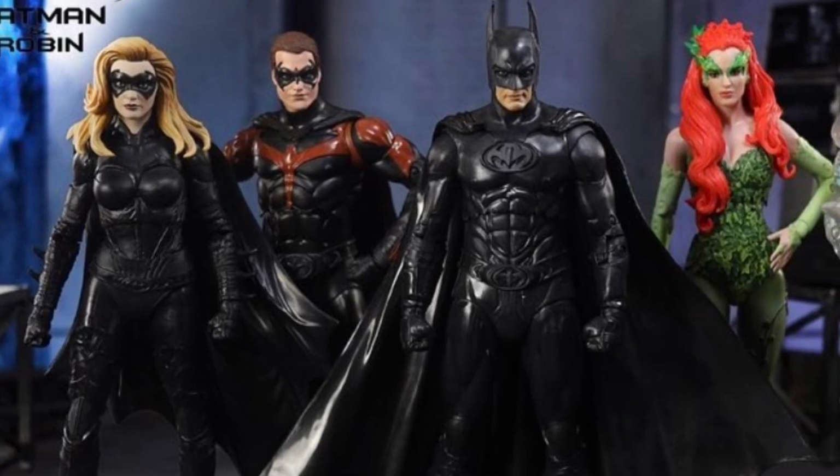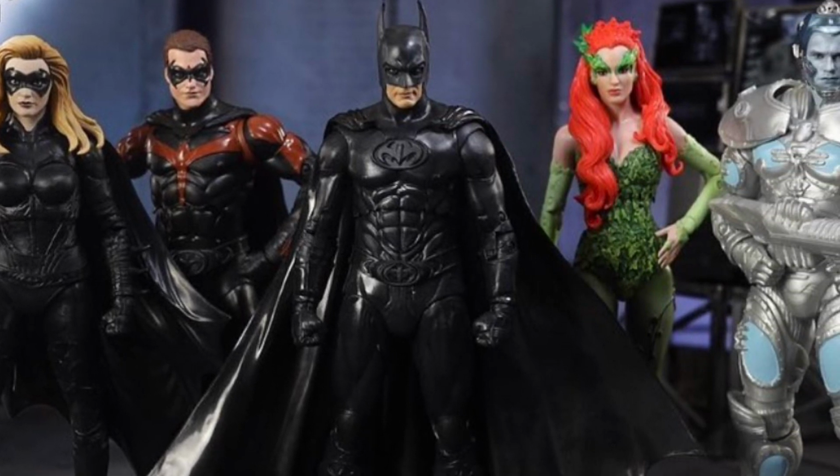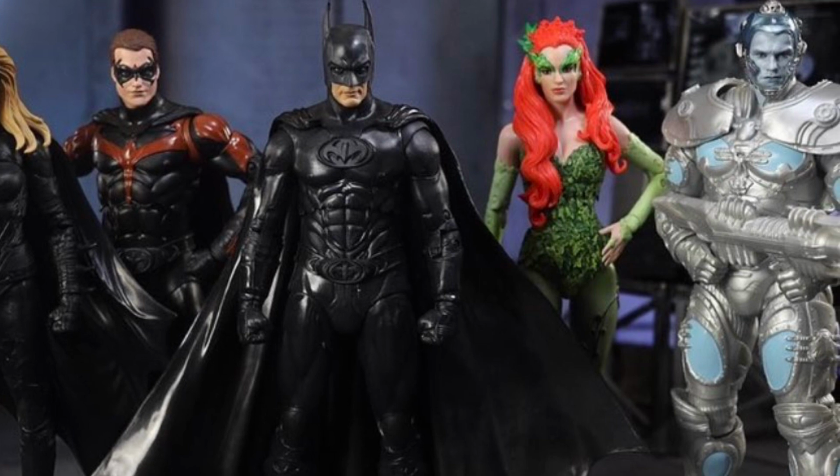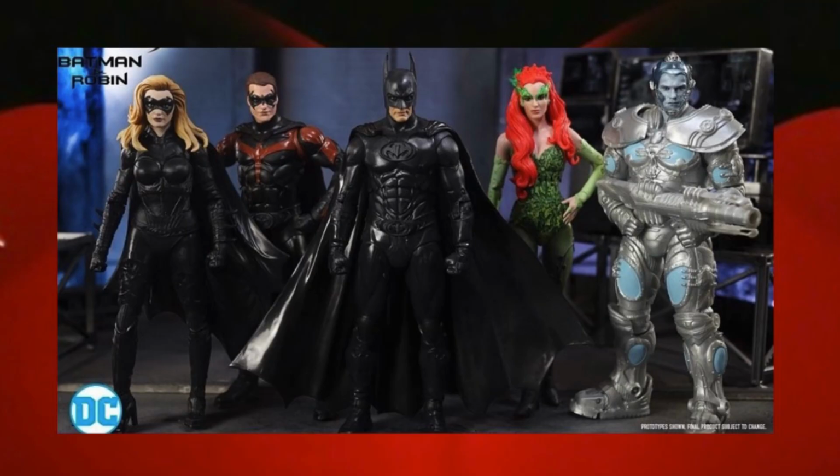After months of anticipation, McFarlane Toys has finally rolled out the official product images and pre-order details for the new Batman and Robin movie series of figures. And I have to say that, once again, this is without a doubt the best action figure series of Batman movie toys ever released so far.